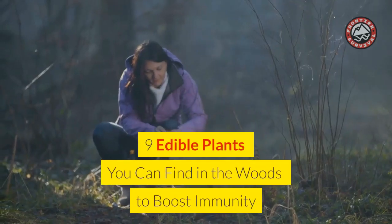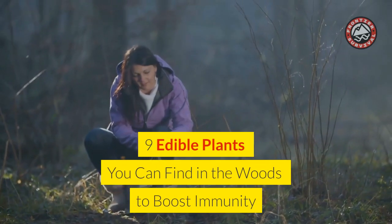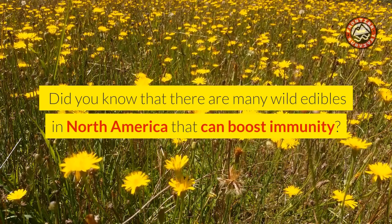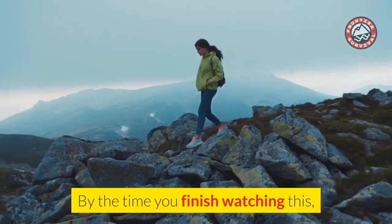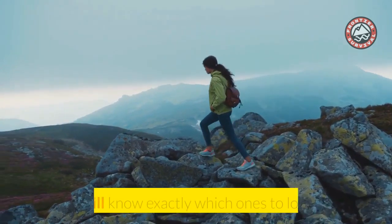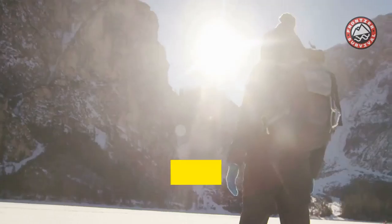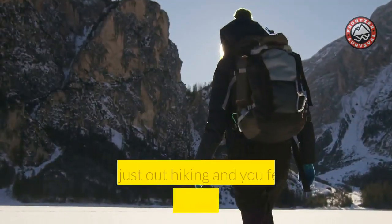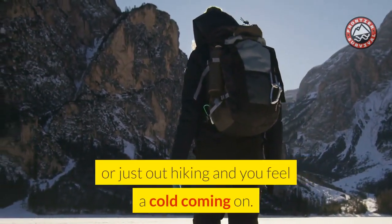9 edible plants you can find in the woods to boost immunity. Did you know that there are many wild edibles in North America that can boost immunity? By the time you finish watching this, you will know exactly which ones to look for, should you find yourself in the woods either in an emergency situation or just out hiking and you feel a cold coming on.